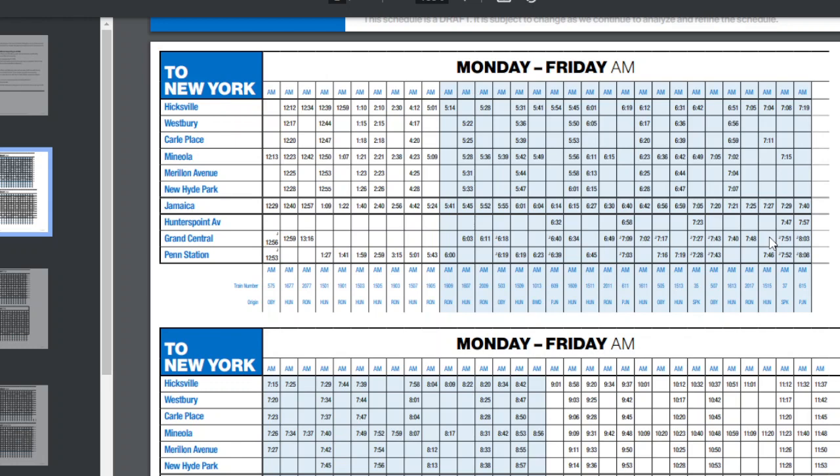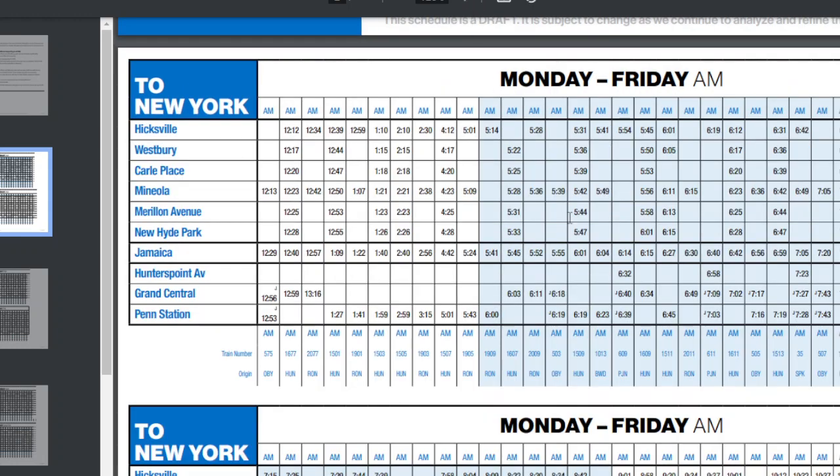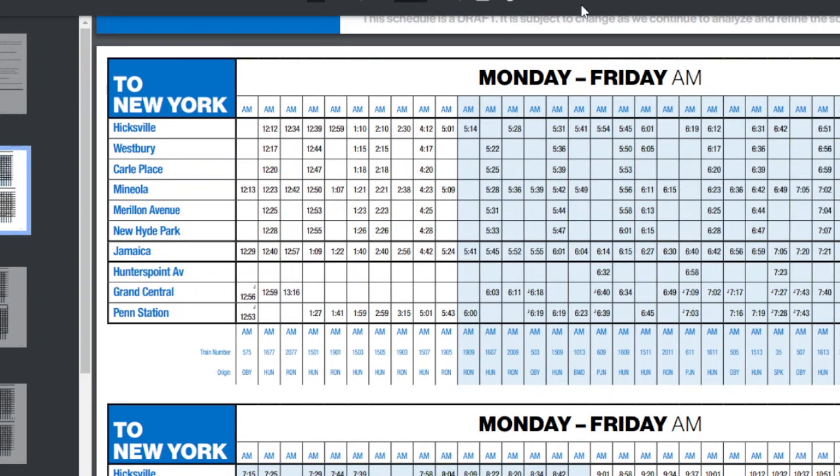All right. So this is the main line area here, and you'll see here the Monday through Friday schedule. This is going to be a long video. It's going to be a lot to go over. In the Monday through Friday area here, you will see that at Mineola, you'll have trains fairly often here, from 6:50, pretty much every 5 to 10 minutes.